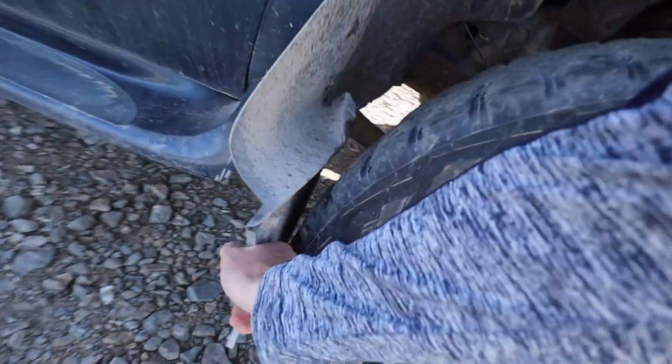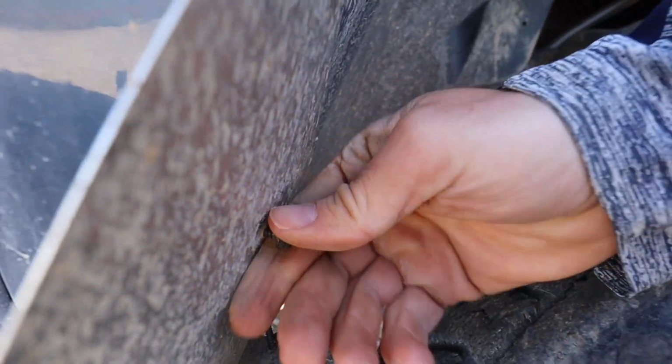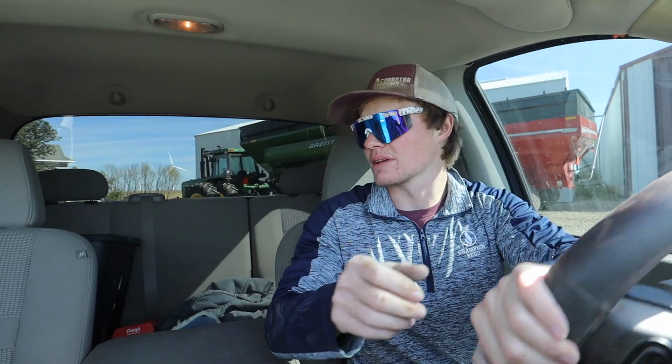We gotta take this mud flap off. You turn your wheel 1 degree. Oh, peace and quiet.